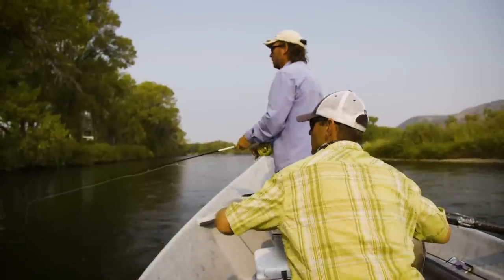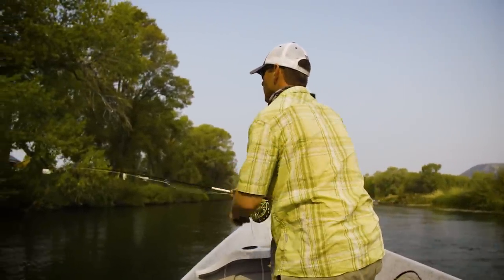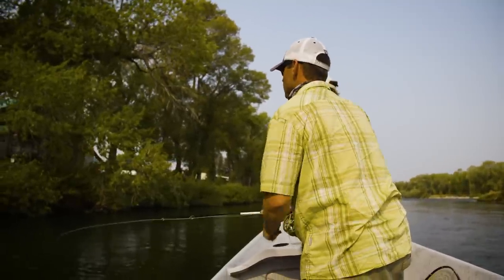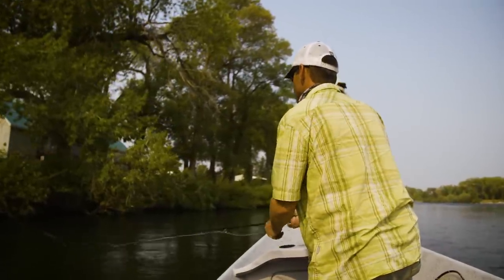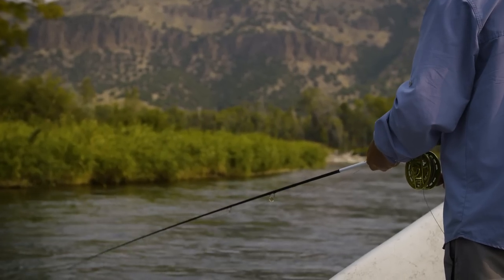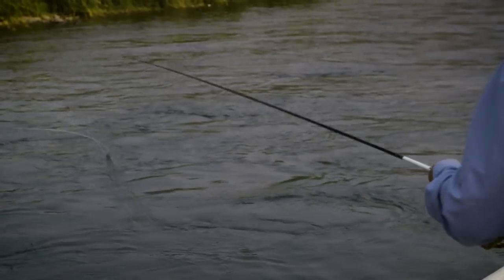Right. Hey, Mark, I'm gonna show you a little trick here that might help us with the sets and whatnot here in a little bit. Yep. So we have two different types of movements with the bugs. We have a grasshopper, which kicks. We also have a stonefly, which skitters. The key to this skitter is making a V-wake and stripping long while you're jiggling the rod. Okay.